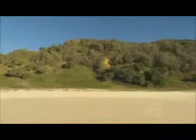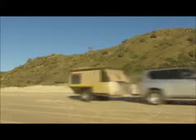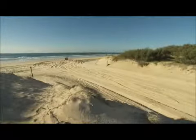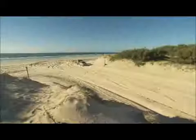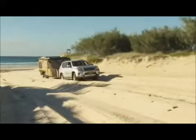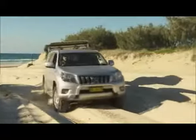The further north you go, the less people you'll see and the more difficult the off-roading. The real adventure starts at Indian Head Sandblow. When you tackle soft sand sections like Indian Head, try and find a good set of wheel tracks to follow, and if you can, get a run-up. You don't need to break the world land speed record, but a bit of controlled momentum does make it easier.